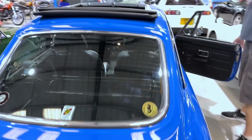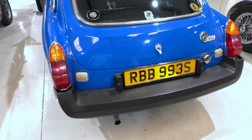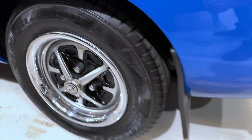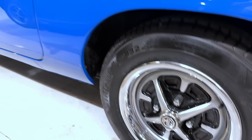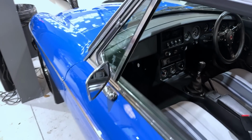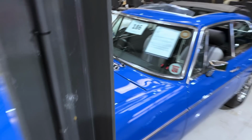And again, all of these MGs, we've got a nice little lineup of MGs for you here. You cannot get a better starter classic. If you're coming into the classic car game for the first time, I would say a rubber bumper MG GT is probably the perfect place to start. There is stuff on this car, whatever you need for this car. There's a wonderful bunch of specialists out there, people like Moss, have all the stuff for this car on the shelf. You could order it today, Wednesday, it'll be with you tomorrow, Thursday. Probably easier to look after this car than a Ford Escort or a Ford Focus.